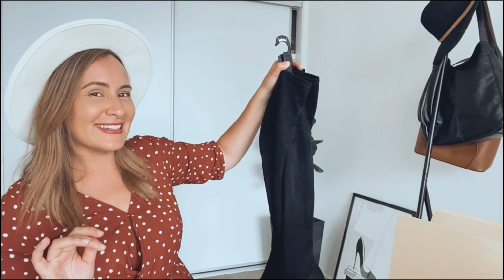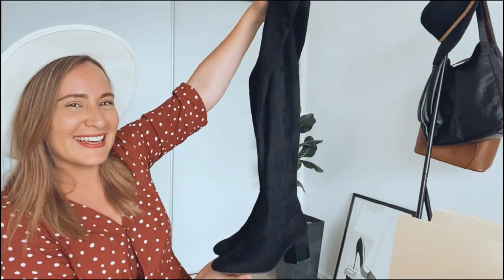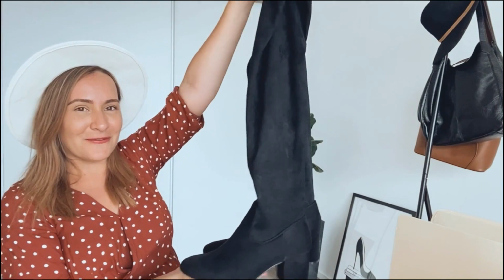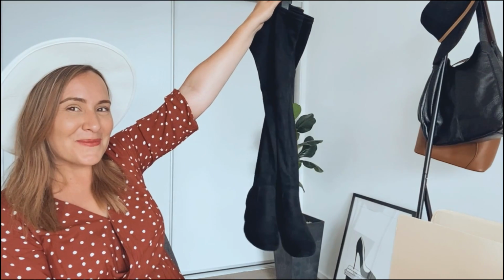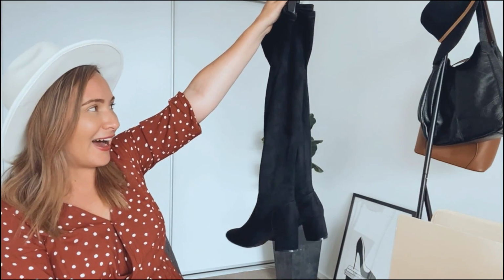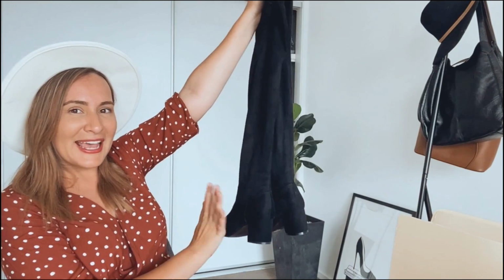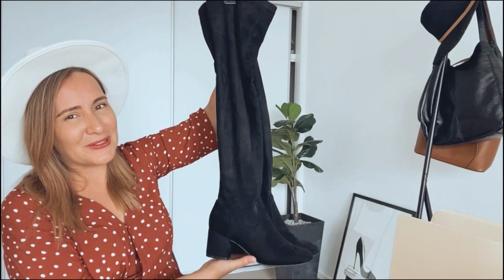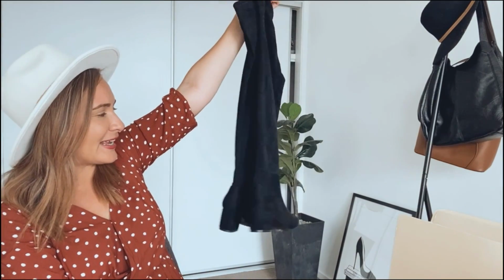And finally, we've got... I caught on my dress. Ta-da! These high boots from Spendless Shoes. And I got them because I really wanted high over past the knees boots. And when I tried them on, they were so, so comfortable and they stayed up. And yes, I do clip them with, again, another Kmart clip to keep them intact. But these are the finale out of my shoe collection.